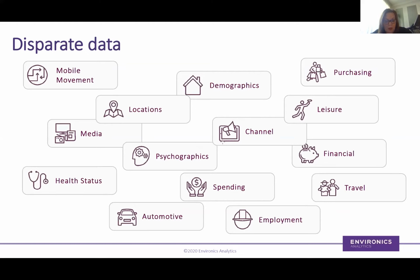Canada is a small market, not room for everyone to do everything. And we've got many great sources of data from partners, data that they collect that provide insights into consumers and markets. We've got an example here on the screen of all the disparate data sources that are out there: demographics, psychographics, spending information, health status, employment, automotive information. All of these pieces of data are very important to understanding consumers.